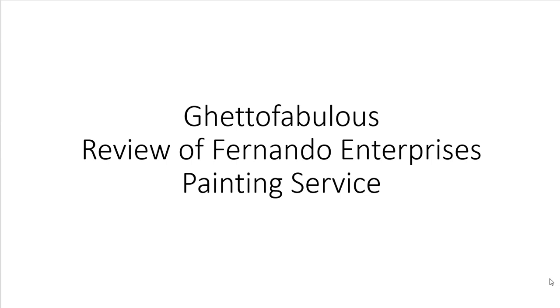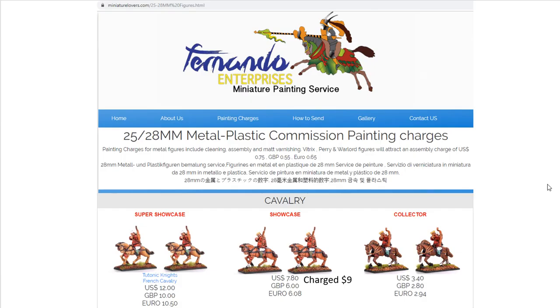This painting service is out of Sri Lanka, and had some good reviews, had some decent prices. It was nice that it showed the prices up front, at least a rough idea of what they charged. So I thought I'd give some feedback so I could help people out there make a decision for themselves if they got a bunch of models, which everyone does, hanging around unpainted. This is just for simplicity's sake. I just kind of threw some slides together.